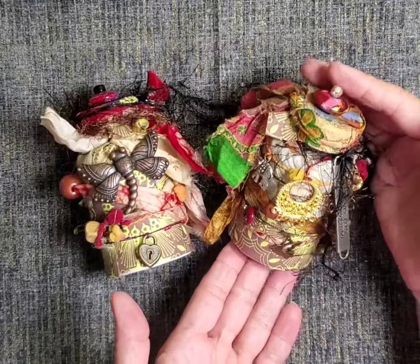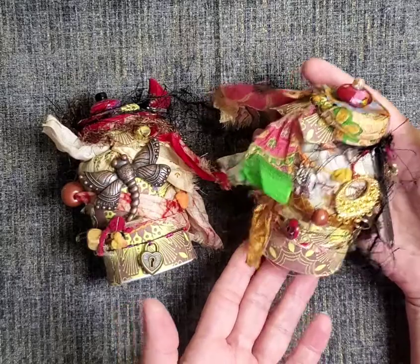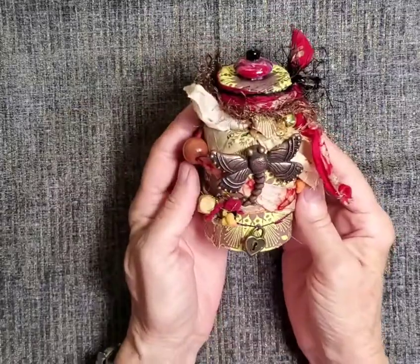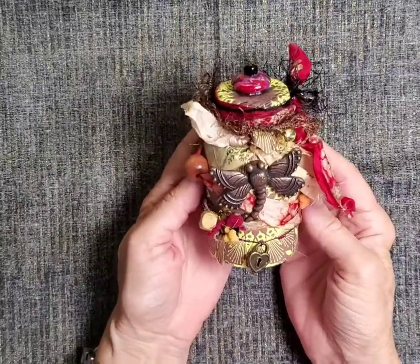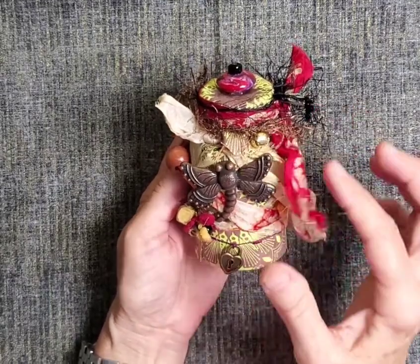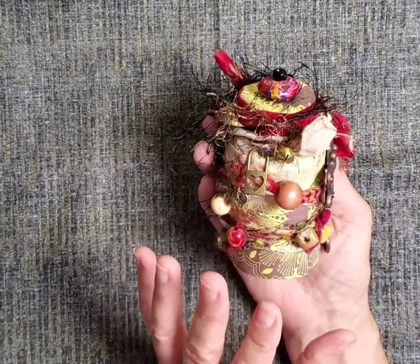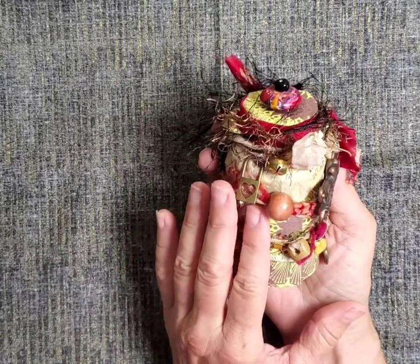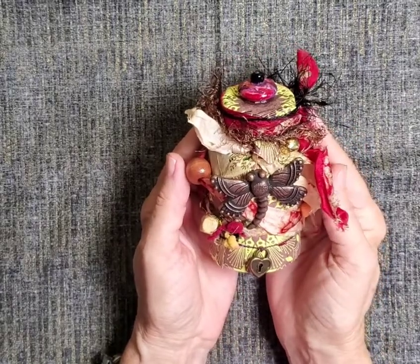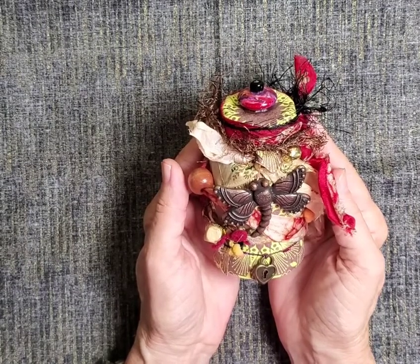They are done in the wrap technique. They are very boho, very gypsy, very hippie-ish. Each bottle is designed with very specific imagery. The imagery is evident in the charms, the beads. This is a little piece of positive energy to elevate your mood, lift your spirit, maybe enhance your creativity. You can use it as a focal element when you're meditating.